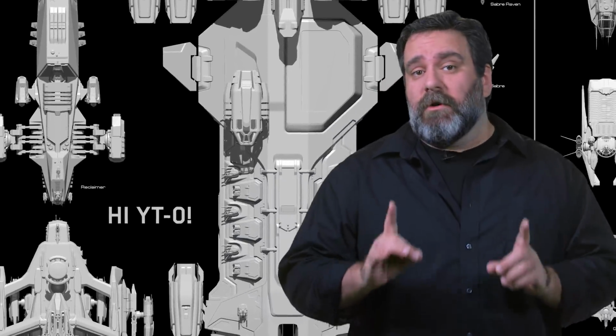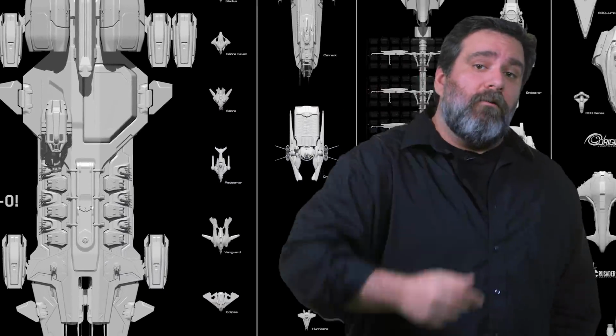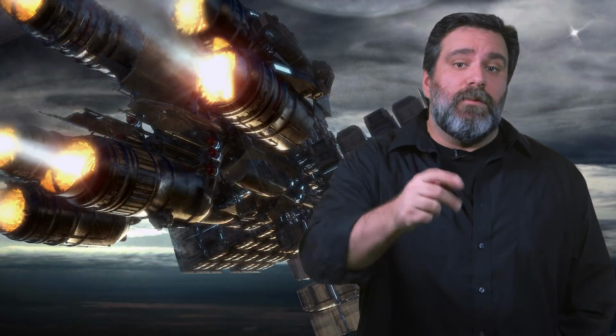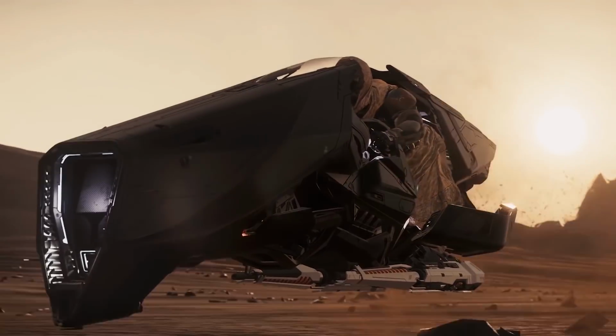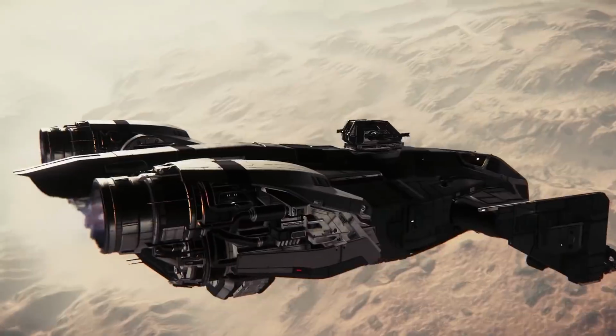Since our project began, we've introduced 114 ships and vehicles and their variants that span a wide array of roles and intentions like combat, transport, exploration, industrial, support, and competition. Now, this variety is an essential component to creating that living, breathing universe that we all aspire to, and a variety of profession-specific ships will be necessary to populate the spaceways.